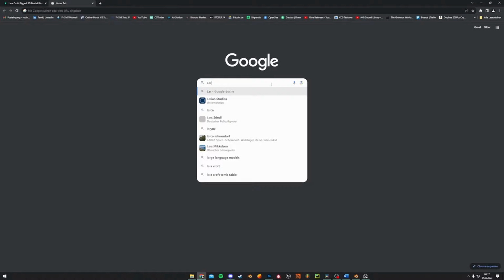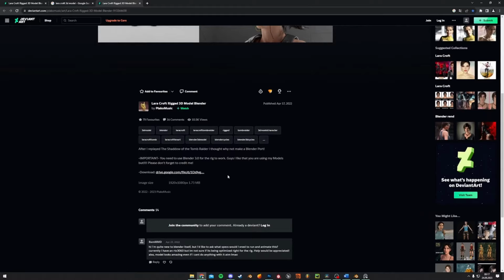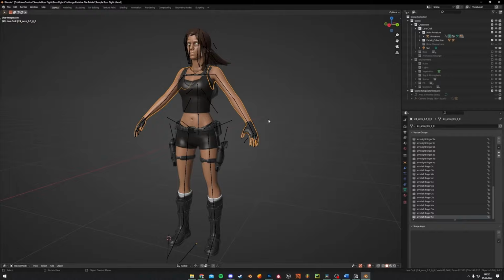After the boss was finished, I downloaded a Lara Croft model from the internet. I found this asset. Since this character was already rigged, all I had to do was to adjust the materials and make it a bit more realistic.